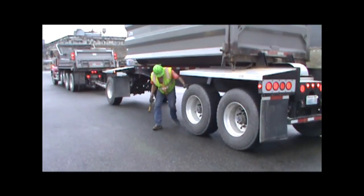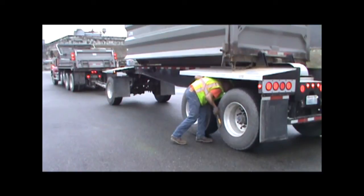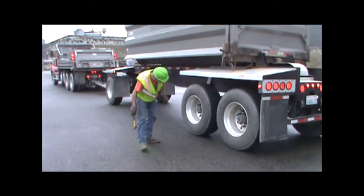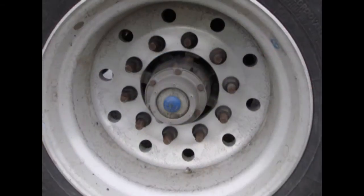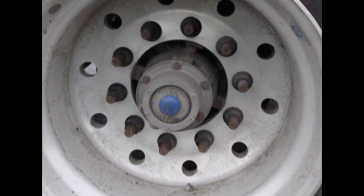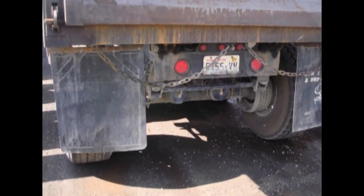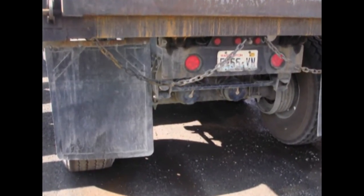Hit each of the tires with a hammer to check for inflation. Inspect the tires closely for wear, damages, bulges, or any other defects. The wheels and lug nuts are examined for cracks, rust, dents, or if any lug nuts are loose or missing. The mud flaps should all be in place and properly covering the tires.